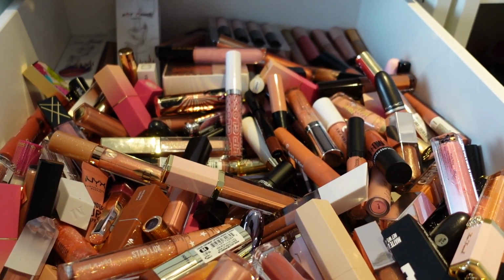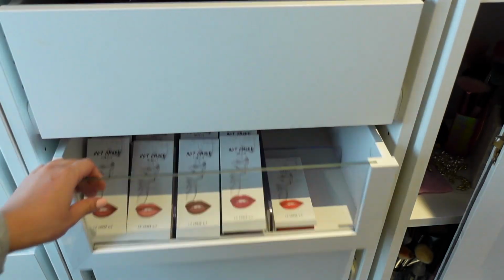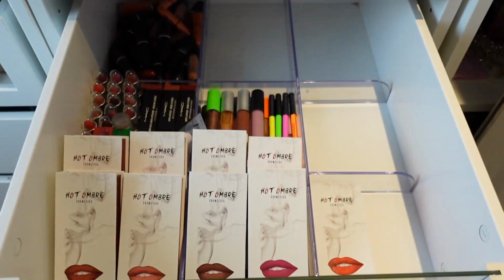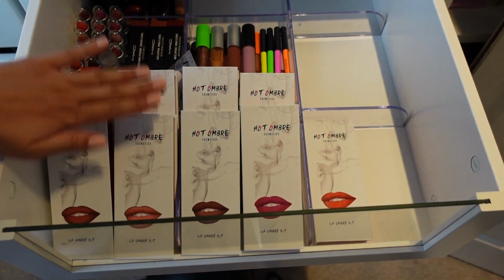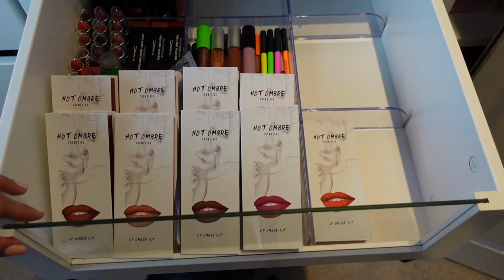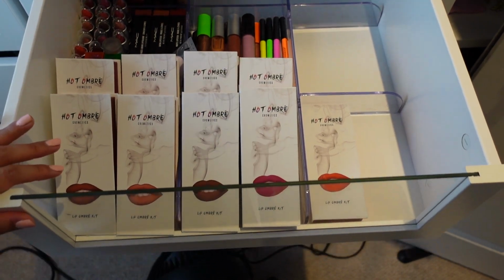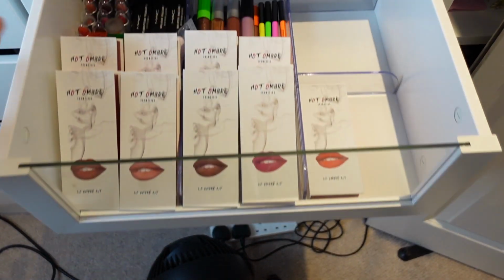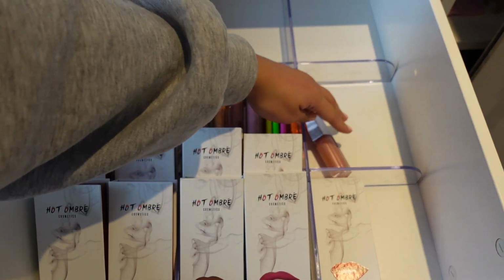So yeah, I'm gonna keep this. This is the Fenty Gloss Bomb and I'm gonna move it in here. Oh yeah, by the way, guys, I actually changed my mind. I decided to put the hot ombre boxes like this, only because when I closed it, it all tipped over and I thought, you know what, effort, let me just display it like this. Even though it's not the prettiest, it's still quite presentable. So yeah, I'm gonna put that in here.